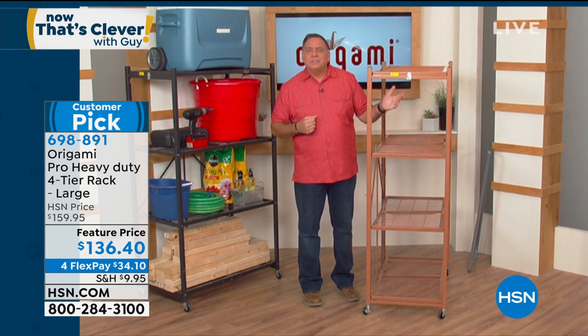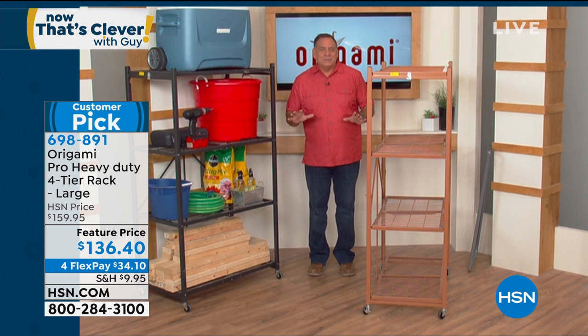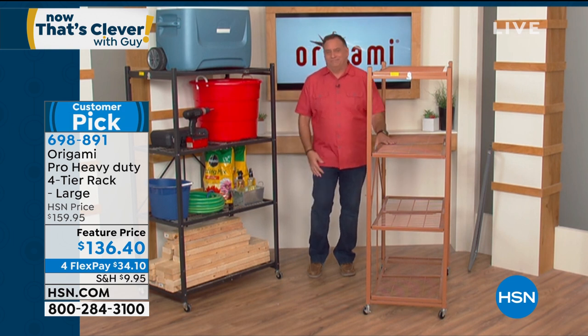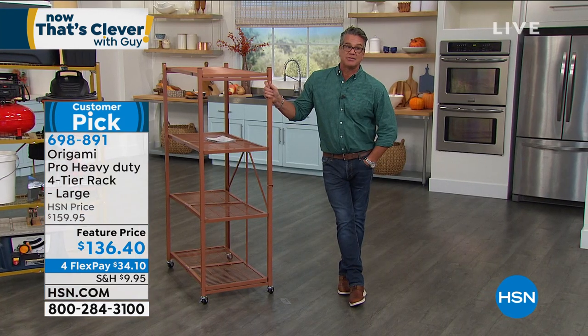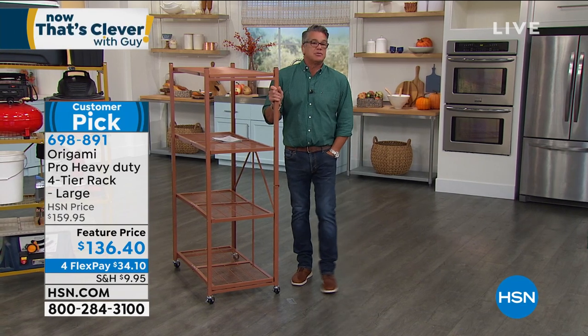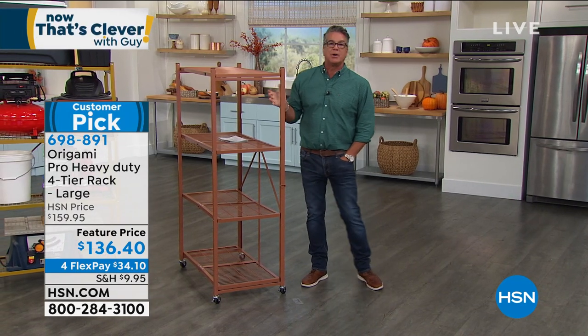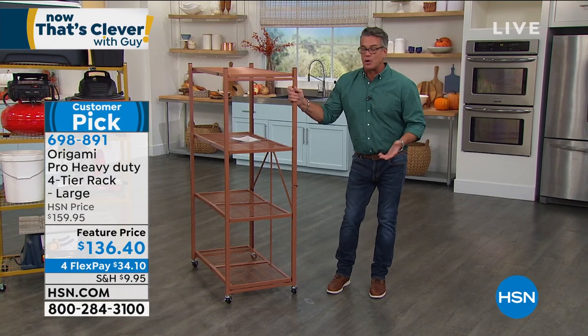They're all powder coated steel, so you can use them indoors, you can use them outdoors, wherever you want to use them. These things are awesome. Yeah, I think there's probably not a host that works here, heck, probably not a person that works here that doesn't have origami. Yeah, including our vendors, because our vendors who used to come in, they're not as much now, but when they would come in, they would bring these in to move their products back and forth because they're so well made.